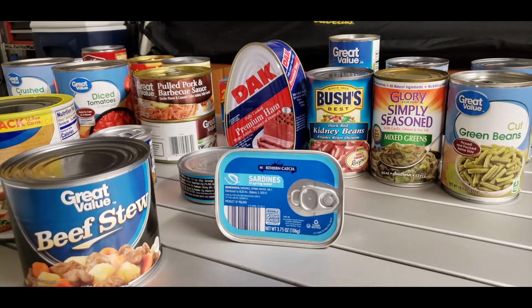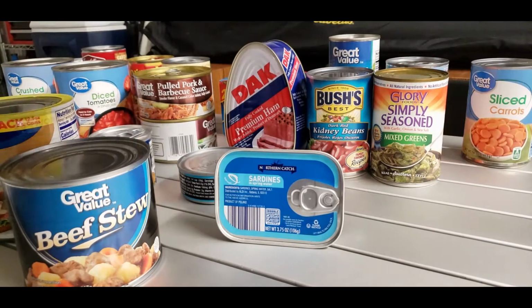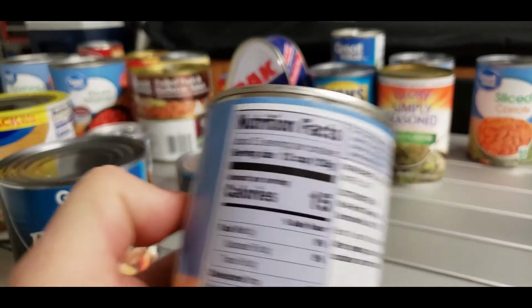Nutrition is key. You've got to keep the calories up, because as you keep burning these, and I have seen situations where you're out of power for anywhere from a week to 2 weeks. So you want to make sure, because you may not be able to get out. Depending on where you live, you may be trapped. I've been there, done that before.